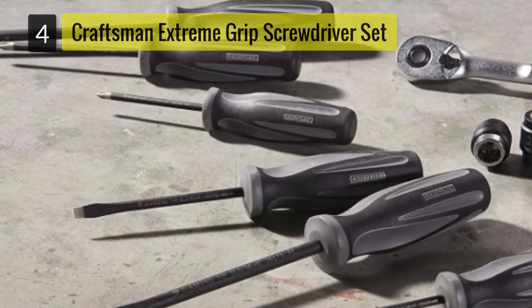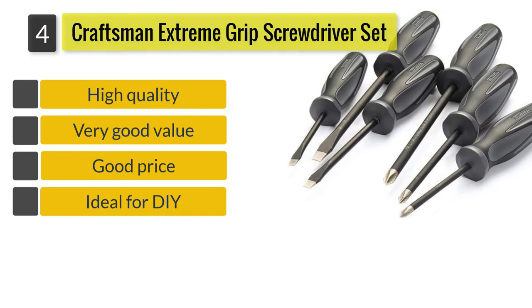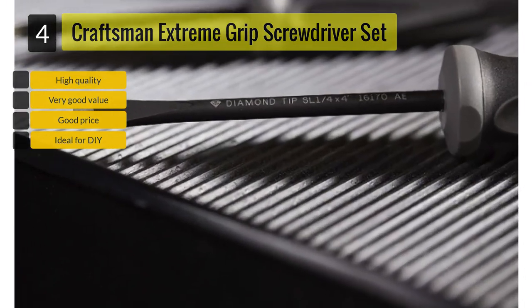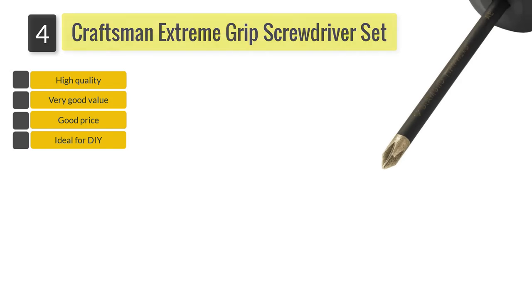Number 4. Craftsman Extreme Grip 6-piece screwdriver set. The strong G-through steel shaft has a magnetic tip that allows for effortless loosening and tightening of screws. Featuring a special ergonomic design, the hard-molded plastic handle is comfortable to hold while you loosen and tighten a screw.